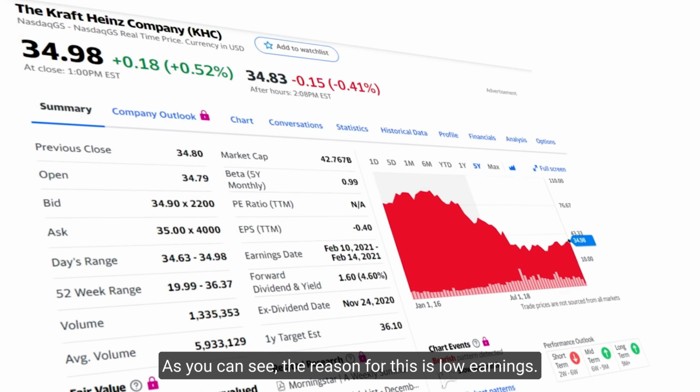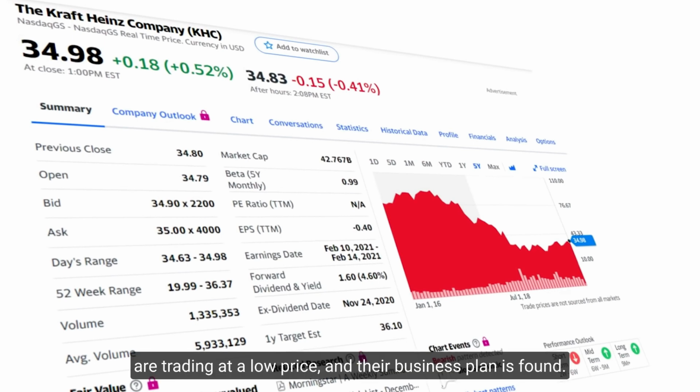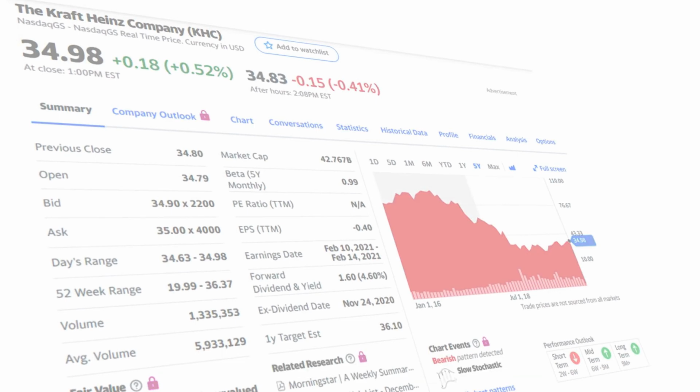As you can see, the reason for this is low earnings. Their products have been lacking in inventiveness, and their profit margins have been low. As a result, the price has plummeted. You do, however, have some investors who believe this is an opportunity. They currently pay a very substantial dividend, are trading at a low price, and their business plan is sound. So it's up to you to decide whether or not to buy it.